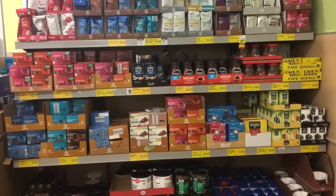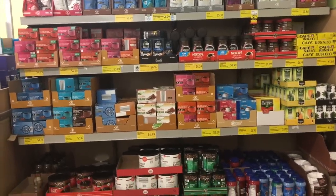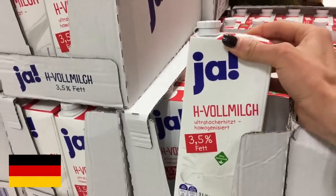The tea and coffee aisle in this Aldi just isn't as big as the ones that I saw in the Aldis in Germany. Alright guys, I walked through the whole grocery store twice looking for it, but I did not see any boxed, shelf-stable, room temperature H-milk like you would see in Germany.